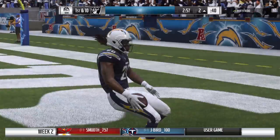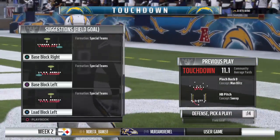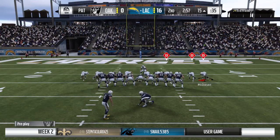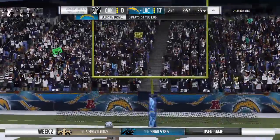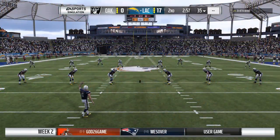And he takes it in for a Charger touchdown. Melvin Gordon, his first touchdown of the new season. And the Chargers find a way to stretch their lead. This offense certainly looking a lot more comfortable here at home. They lost last week in the opener on the road, but there's something about that home opener that makes you feel more settled.